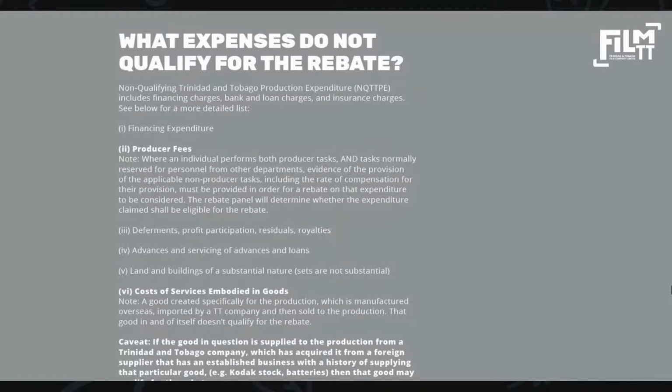Let me explain this part because I have got questions about this. The producer or owner of the film cannot necessarily recoup the money that they pay themselves for the film under the rebate, right? So it says here, where an individual performs both producer tasks and tasks normally reserved for personnel from other departments, evidence of the provision of the applicable non-producer tasks, including the rate of compensation, must be provided for the rebate to be considered. So if you act as the producer and as the makeup artist, for instance, you need to very clearly outline: this is what I did as makeup artist, this is how much I was paid, and this is the total.